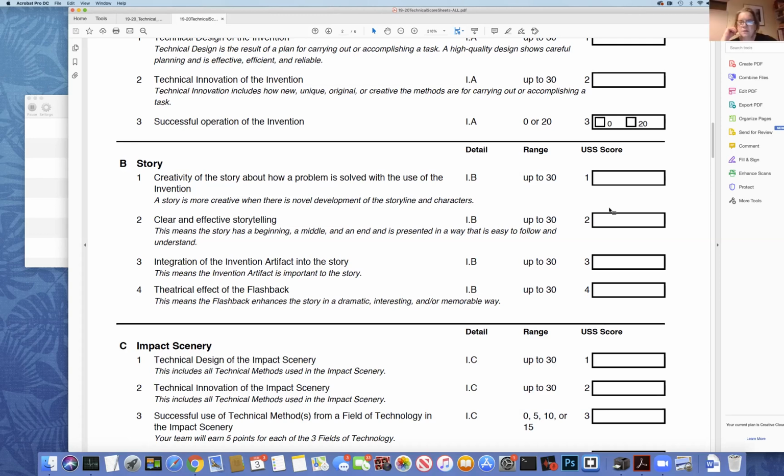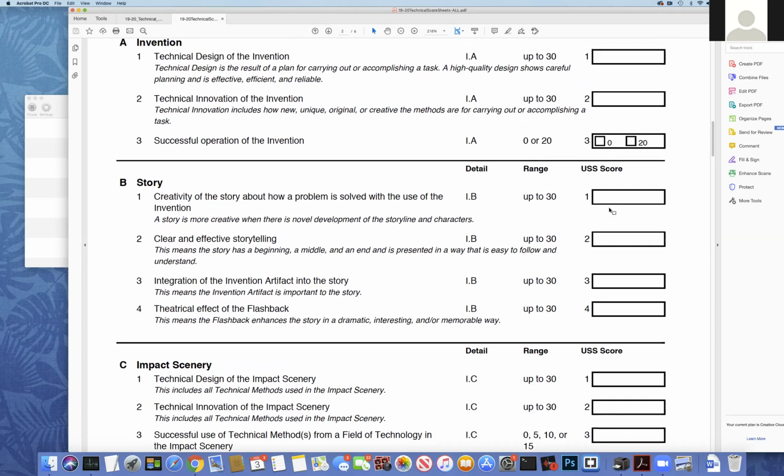Hey, just before you start, Amy, can we get some of the attendees on to give us some scores on technical innovation and technical design? Great idea. In your chat box, tell us what you would have scored. You're going to assume an elementary school level, even though they're way older than that. Yeah, they're very old fifth graders.